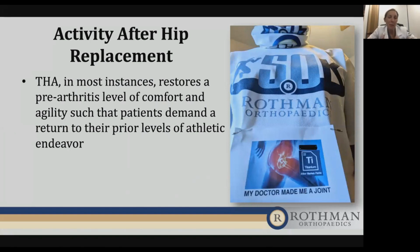But I put this here because hip replacement does give you a higher level of comfort and agility because it is such a natural device when you replace a ball and socket joint, that patients typically can do things that are a bit more aggressive in terms of athletics when you compare it to a patient that's going through a knee replacement.